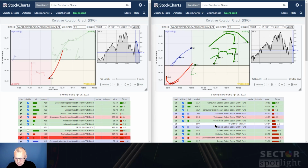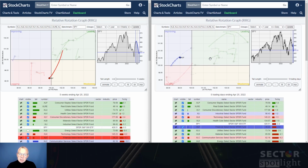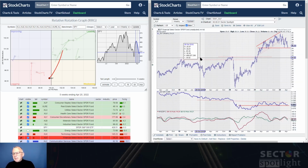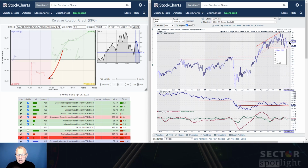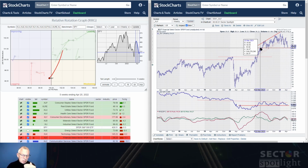And if we bring that up on the daily, then we have financials inside the improving quadrant. But as you can see here, it's starting to lose momentum as of today. Now, if I bring that to a price chart, then I think you can clearly see what the problem is. On the weekly chart, you see lower highs, lower lows until, well, this is today. Today, financials dipped to a low just above 35, which is about the support level that we've seen a few times in the past.